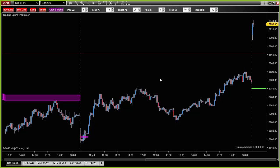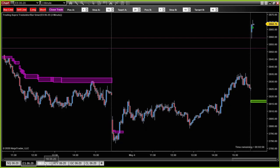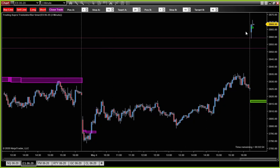So if you're having trouble getting your EdgeMinder zones loaded, check your trading hours for the chart that you're checking, and make sure that those are the regular trading hours, that's the setting that you're using. And so hopefully that helps.